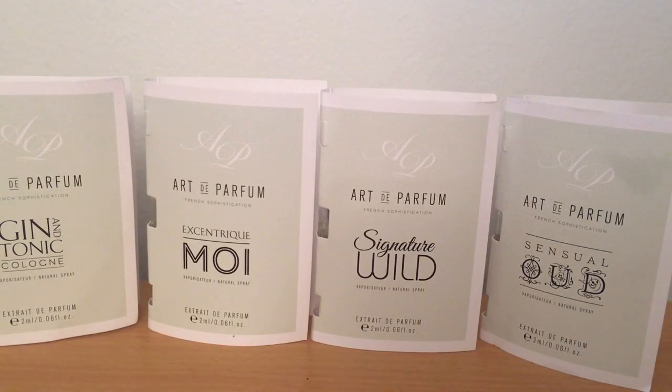Their initial collection includes 5 fragrances. We're going to go through 4 of them.